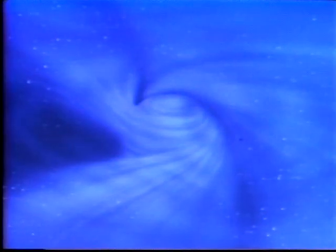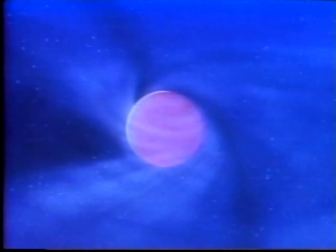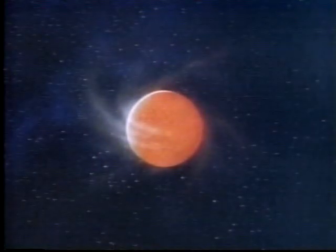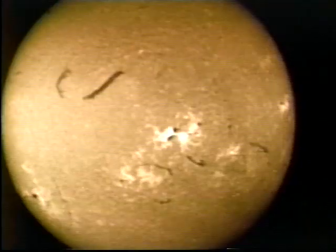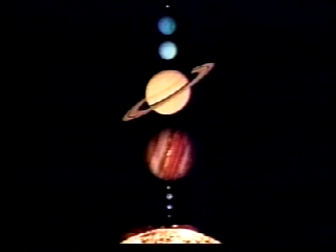In a process that began more than 5 billion years ago, the spinning space material became increasingly dense and very hot. When the packed material reached a temperature of 10 million degrees centigrade, the process of nuclear fusion began, generating energy and creating the sun. Material left over from the sun's formation accumulated, resulting in structures that became planets.